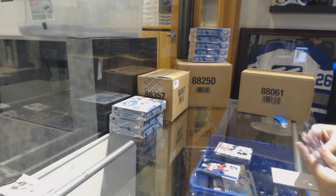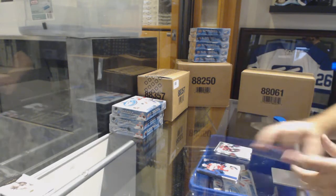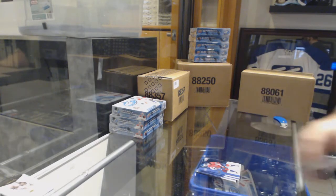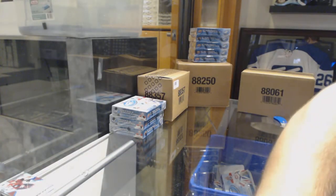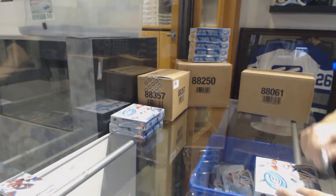And we've got a $12.99 for the Coyotes, Nick Merkley. Not too bad for 19 bucks, eh? And we still have 3 boxes to go.